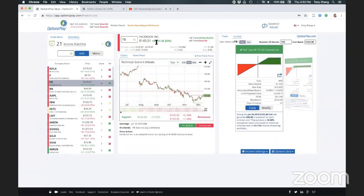So here's Facebook trading at 145. If any of you own the stock, you may be underwater on the stock because you may have purchased it at a higher price. So here's an opportunity to recuperate some of those losses. So you can earn $90 per 100 shares over the next 22 days. So imagine reducing your cost basis by roughly $1 over the next 22 days by selling a covered call that's $10 higher above the current price.